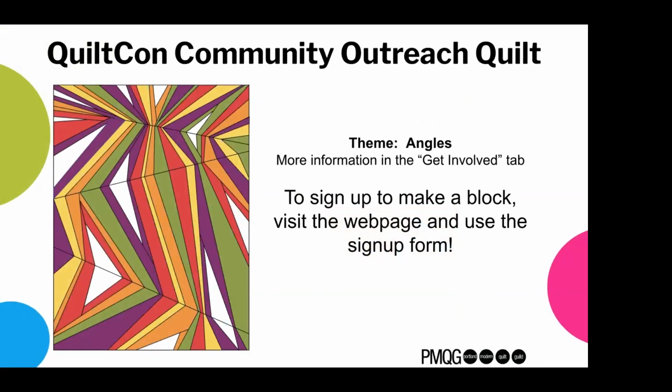Let's see, the QuiltCon Community Outreach Quilt, the quilt that won is this one here that was designed by Sam Hunter. If you're interested in making a block for this quilt, sign up on the webpage, and I encourage you to sign up probably right after this meeting, because the form will close down tomorrow.